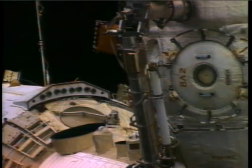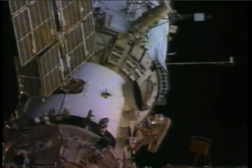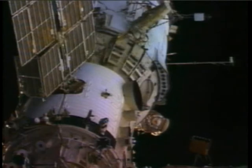Salizan says, I'm in the zone. Okay, that's fine. Leroy says, I'm still translating. I'm still on the large diameter. Salizan says, yes, he's still on the large diameter, and the ground says, yes, copy that, still large diameter.